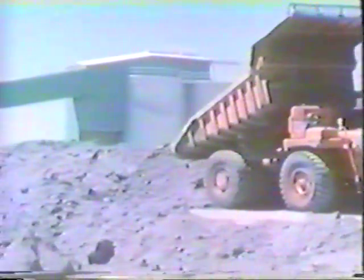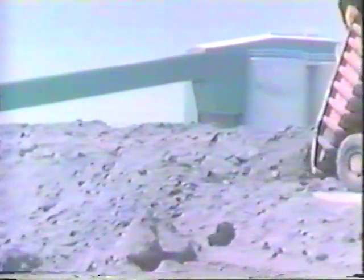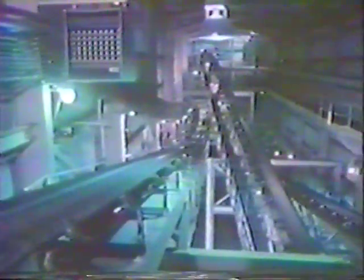In several steps, uranium in the ore will be extracted and concentrated. Just the first of a long series of processes that will eventually produce fuel for generating electricity. Thousands of tons of processed ore a day move by conveyors to a group of storage bins. Mills have the latest equipment for controlling dust, fumes, and noise.